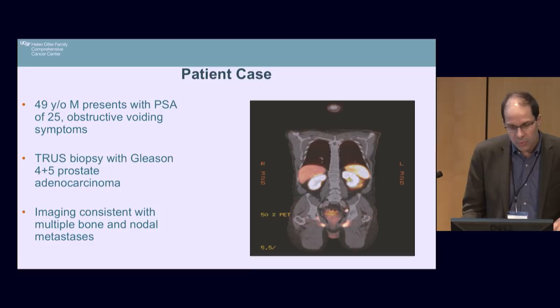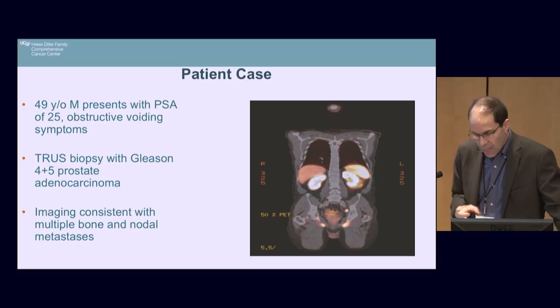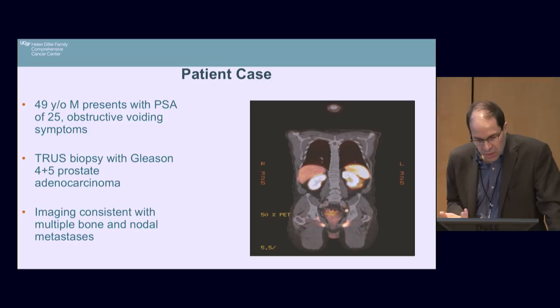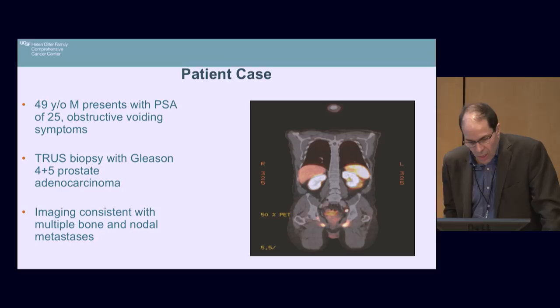So we thought we'd do this partly with a brief case and then discussion of examples of the therapy. So this is a man who presented with a PSA of 25, obstructive voiding symptoms, a biopsy that would show a 4+5 prostate cancer, and this is a PSMA PET, which picks up a bunch of lymph nodes and a couple scattered bone metastases.